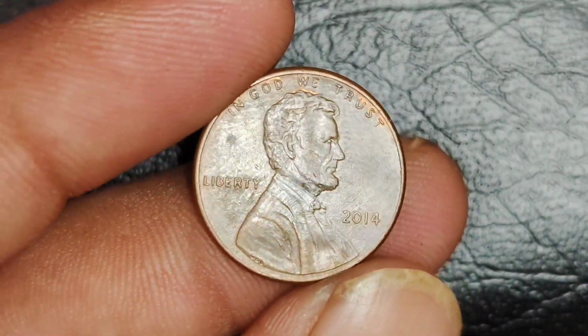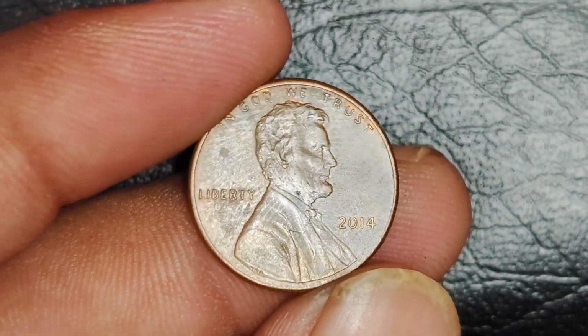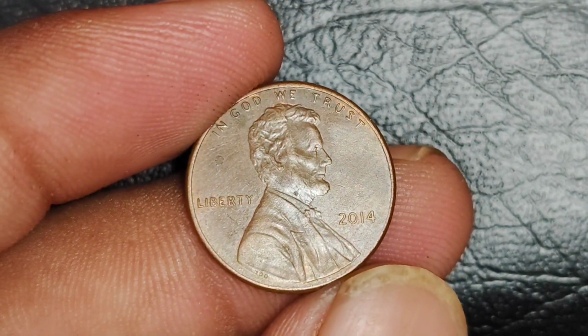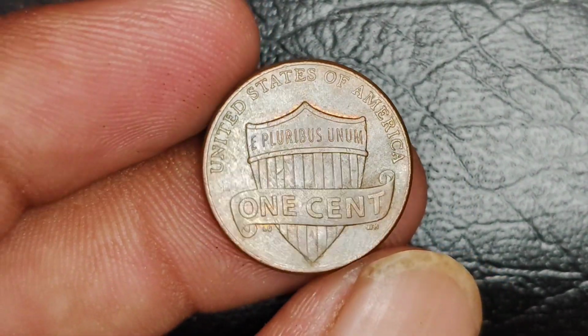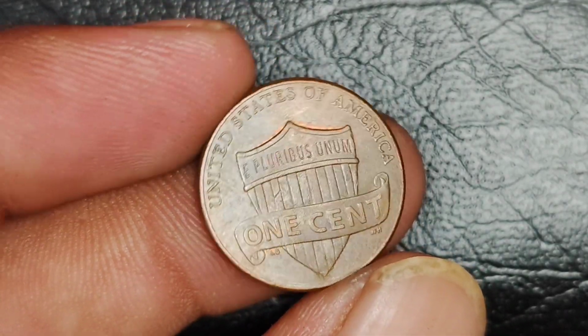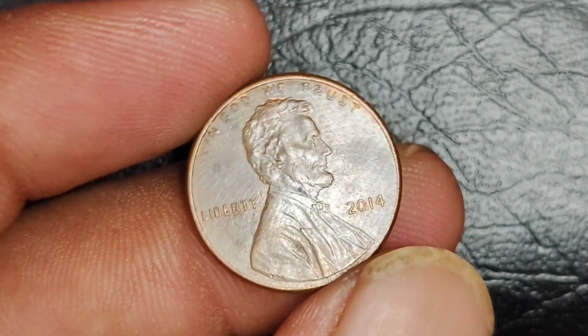Another factor that can drive up the value of a 2014 Lincoln penny is if it's an error coin. Error coins are coins that have some sort of mistake during the minting process. These mistakes could be a double strike, off-center strike, or missing elements. In some cases, pennies with dramatic errors can sell for thousands, even millions of dollars because they're so rare.